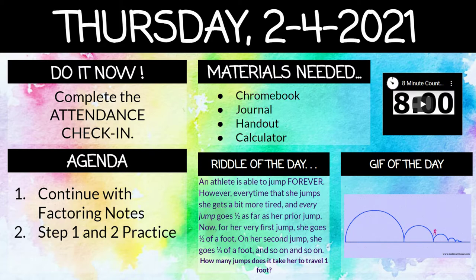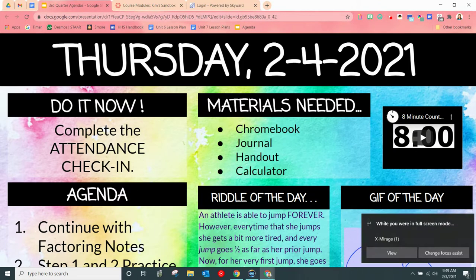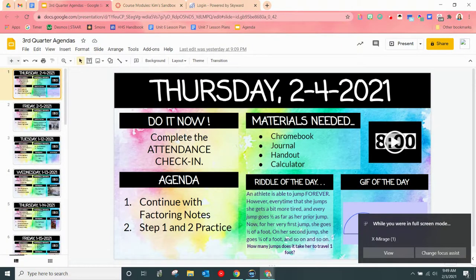Here's a riddle for you. See if you can figure out this riddle, and this GIF over here on the side illustrates the riddle. So see if you can figure that out. That's a math riddle.